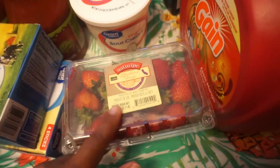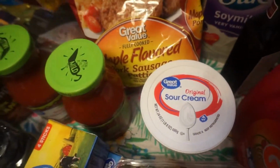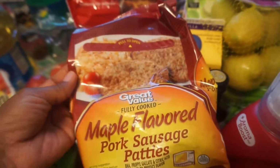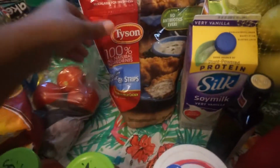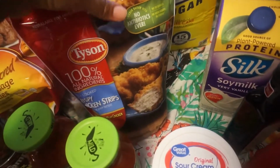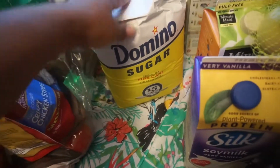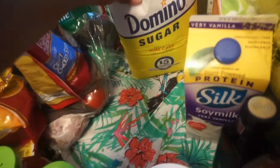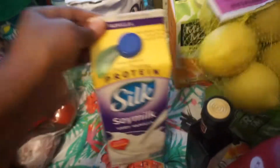Butter, unsalted butter, of course. Strawberries for breakfast and snack. Got sour cream. Also got pepperoni for pizzas and snack. The kids like this maple flavored pork sausage patties for sandwiches, breakfast sandwiches, and chicken strips. They like to eat that as well for like lunches. So of course we need some more sugar, and you know I got to get the 10-pound bag. The little bag of sugar doesn't last much of any time.